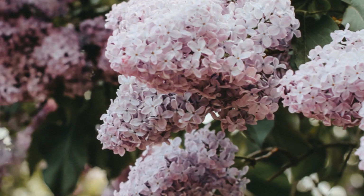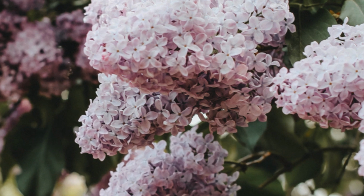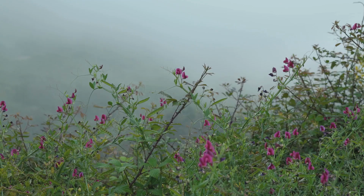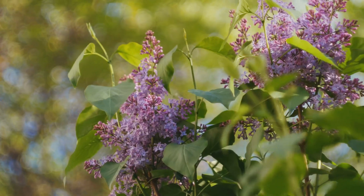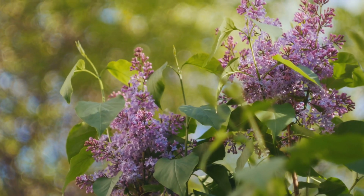The genus name is derived from the ancient Greek word syrinx, meaning pipe or tube. This refers to the hollow stems of some lilac species. In Greek mythology, Pan, the god of forests and fields, created the first syrinx from reeds. This connection to ancient stories adds a layer of mystique to these lovely shrubs.